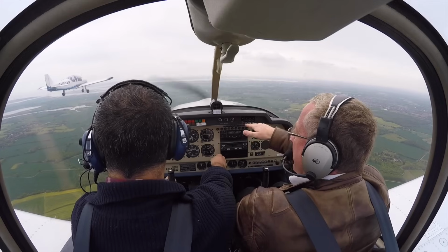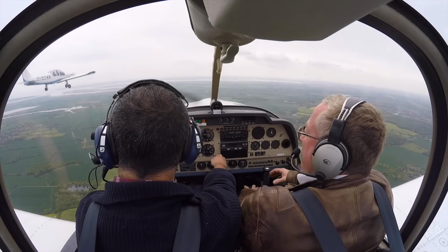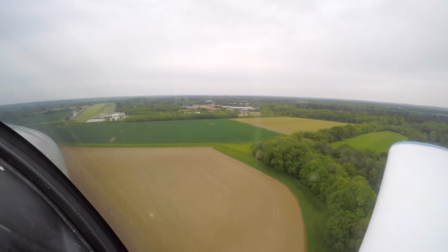I thoroughly enjoyed the introduction to formation flying, and getting up close and personal with my wingman really highlighted why you only do this under instruction or having built up plenty of experience. Eugenio has written a brilliant article for Pilot Magazine which details his learning points from the day and quite a lot more of the theory. It's in the October edition of Pilot Magazine, which should be available to purchase now or at least very soon.